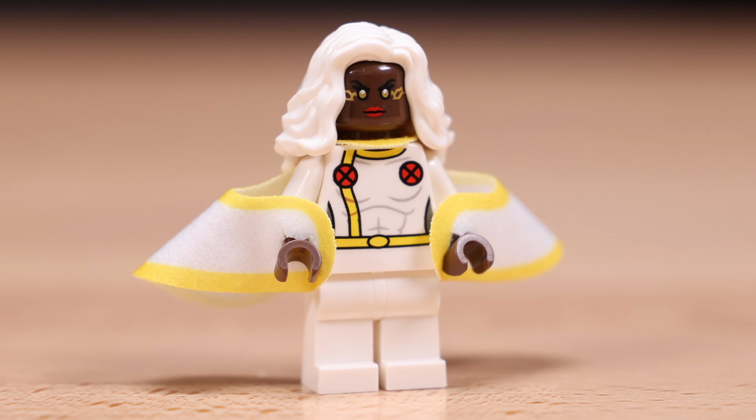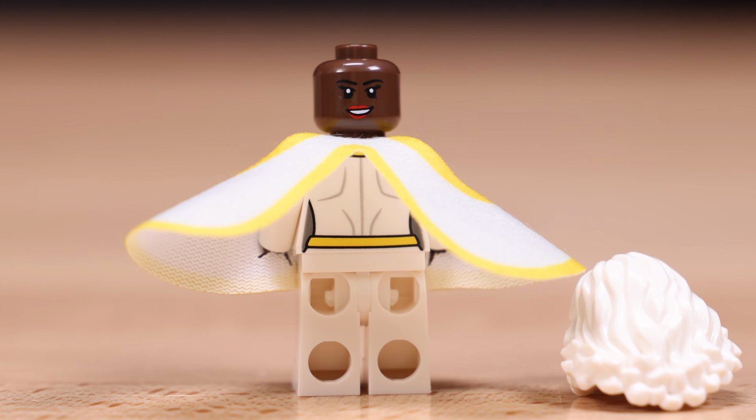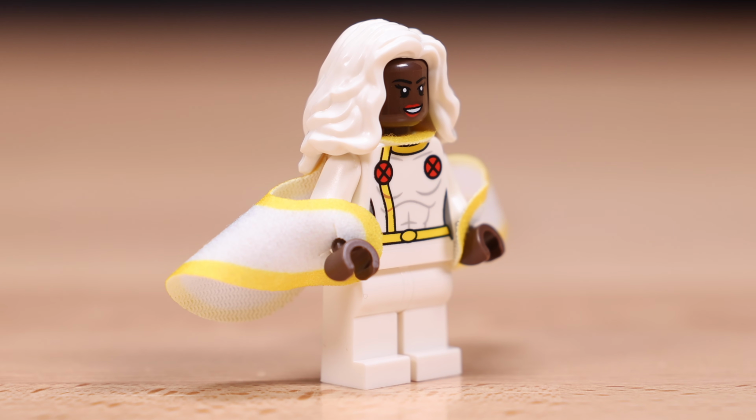You can see that she has this wraparound cape piece, which isn't the first time we've seen this. In the CMF version of Storm, she had something like this. However, it didn't have the yellow printing. Now, the torso, from what I can tell, is being reutilized from that CMF version of Storm, so that's not new, but the head is.